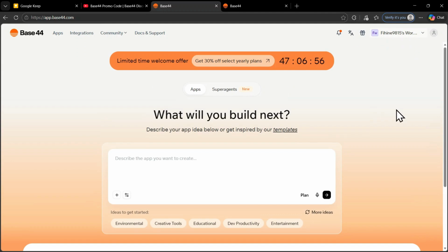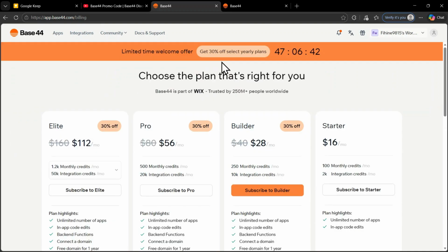And once you register, this is where it gets good. You're going to see this limited time welcome offer pop up that says get 30% off select yearly plans. And there's actually a timer running on it so you can see exactly how long the offer is still valid. All you got to do is click on that offer and it'll take you straight to the pricing page.